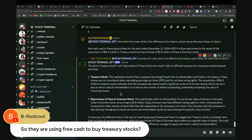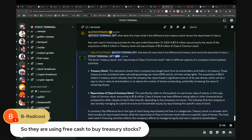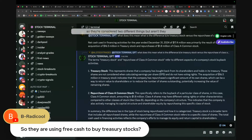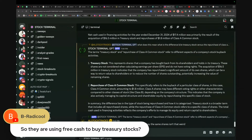So I'm going to press this AI. They're considered two different things, but aren't they the same shares? Isn't that weird? Let's see what it says.